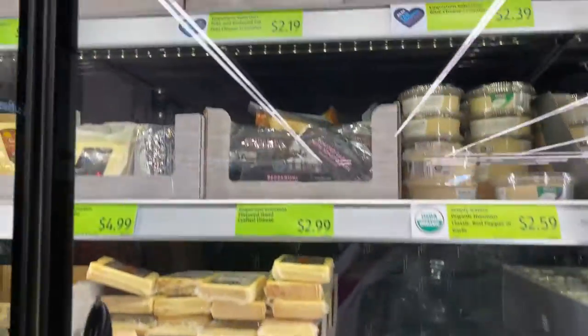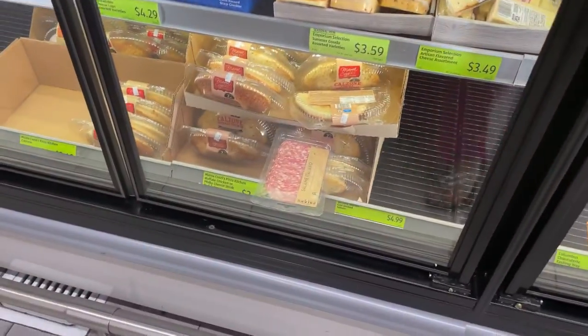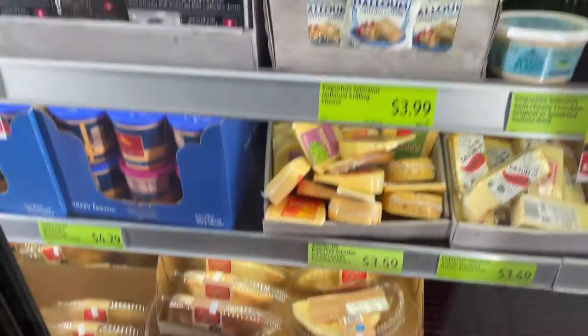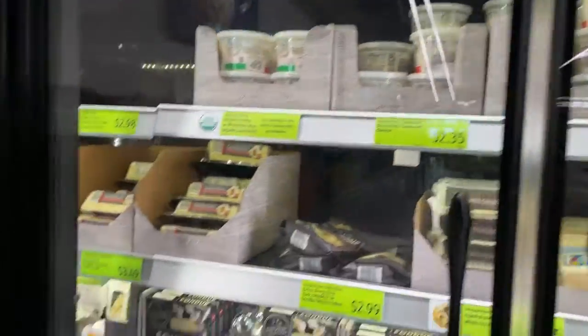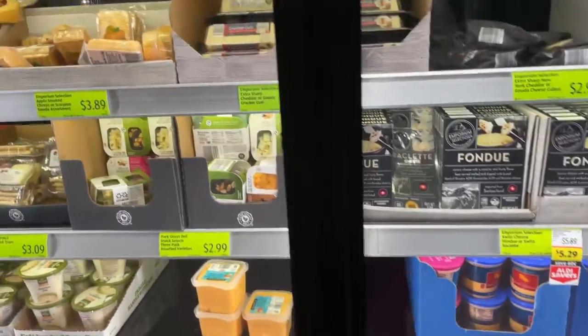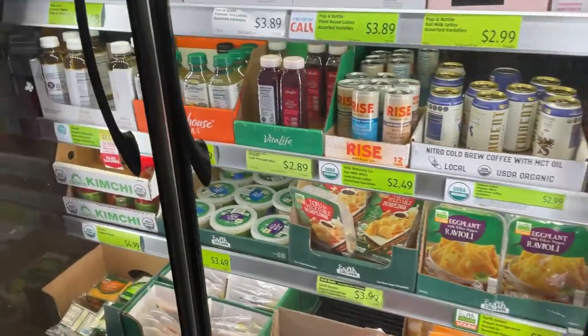Ooh. Lots of fancy cheeses. Okay, some salami. Lots to choose from, guys. Fondue. Just wanted to get a little closer because I was far back earlier.